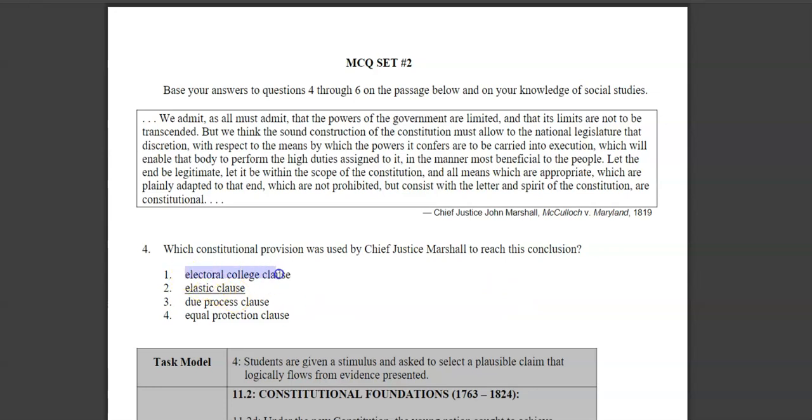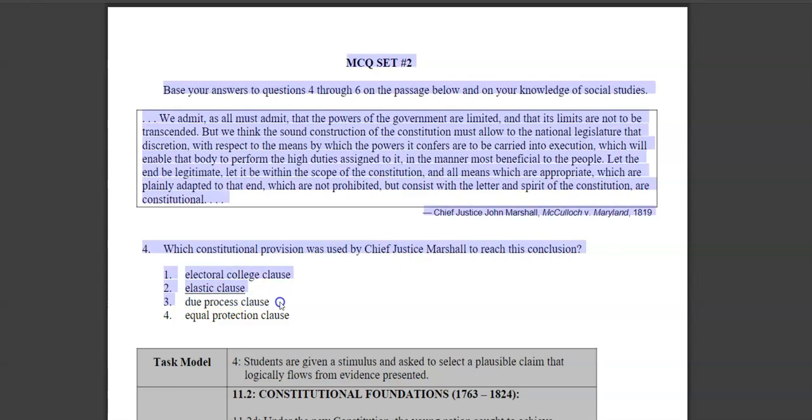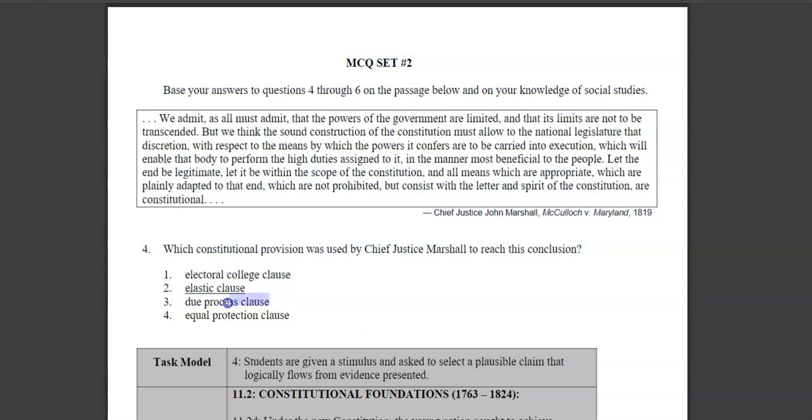The Electoral College Clause doesn't make sense. The Electoral College Clause tells us how we elect a president, and he's not talking about that at all here. The Due Process Clause says you cannot take somebody's rights away without due process, that is, going to court, for instance. The Equal Protection Clause says every citizen is entitled to equal protection of the law. Well, you should know that the Equal Protection Clause is the 14th Amendment that comes after the Civil War. So the only thing that makes sense here is the Elastic Clause.